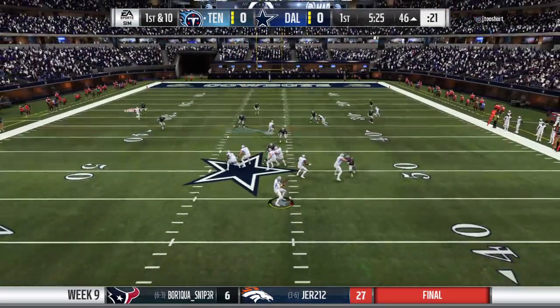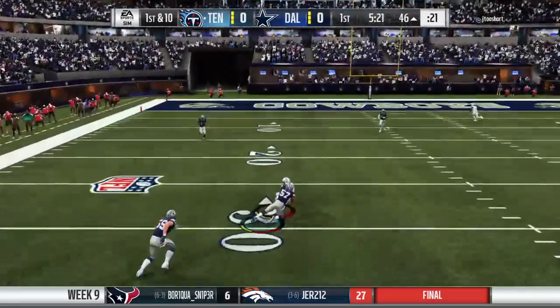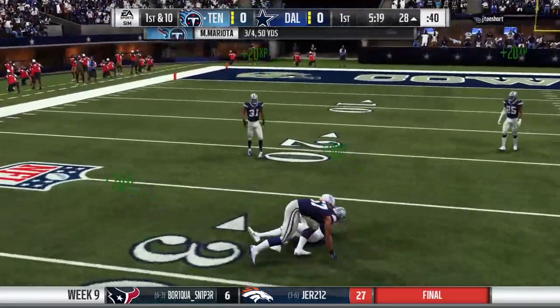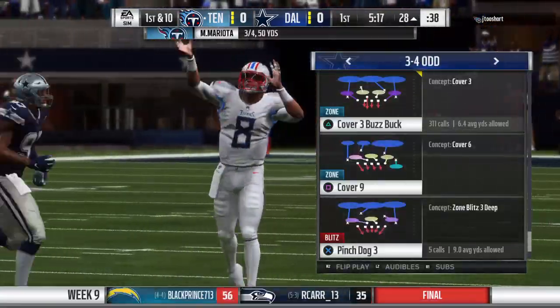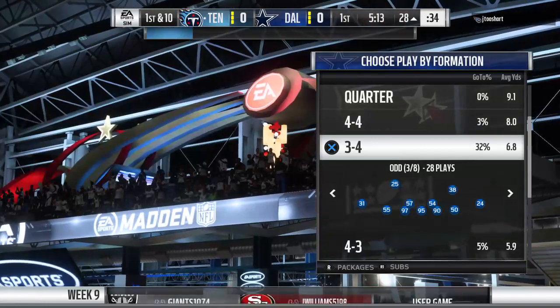Now Mariota. Being chased out left. Rashard Matthews here on the catch. And he's taken down inside the 30. Another big hitter there. This one good for 18.